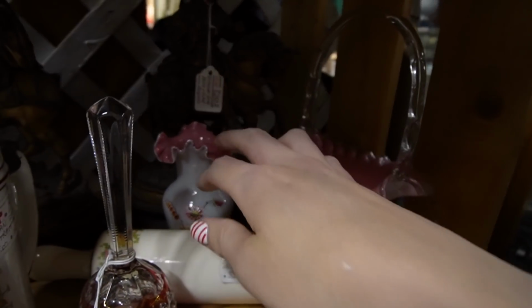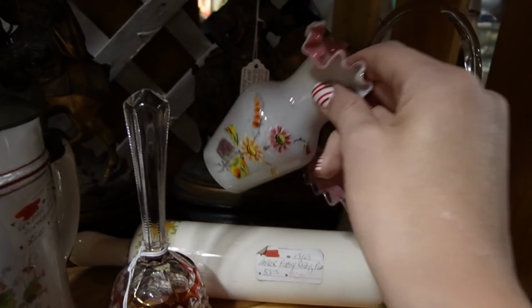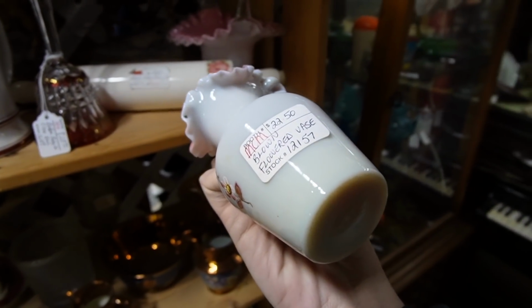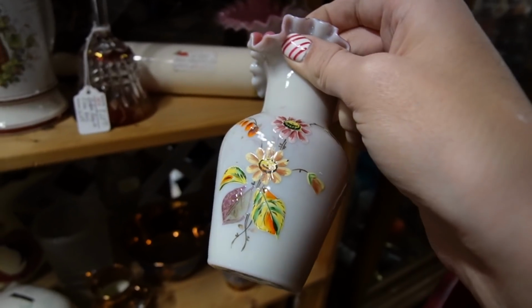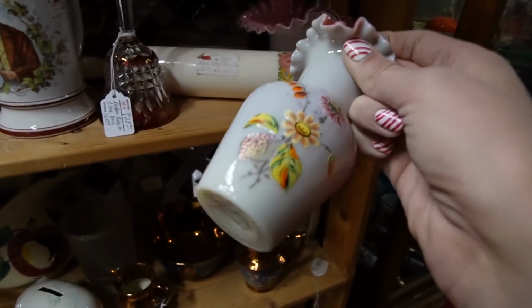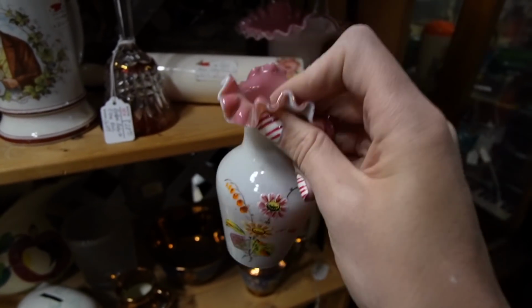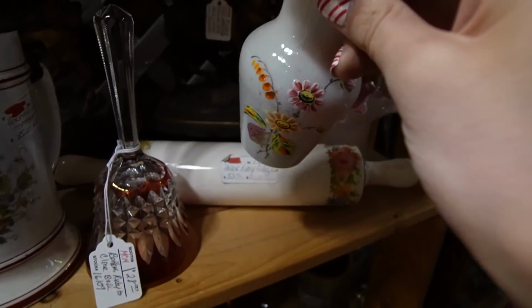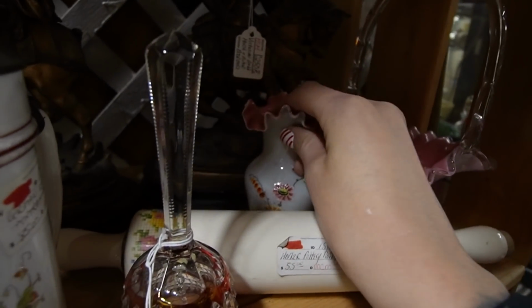We've also got a sweet little vase here. It's got flowers painted on it. It's $22.50 on this one. The hand-painted enamel is really nice on this. It's a good piece, but I don't think at that price that I could do much with it.